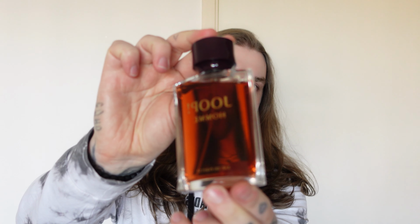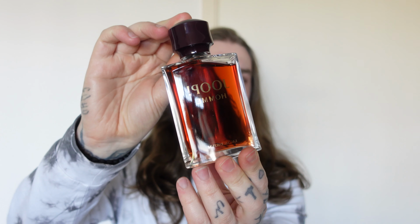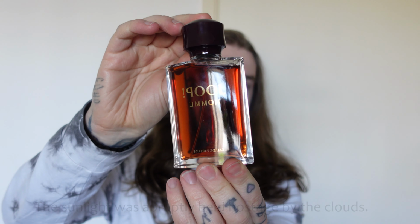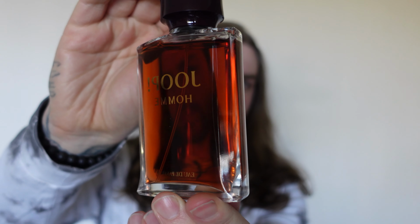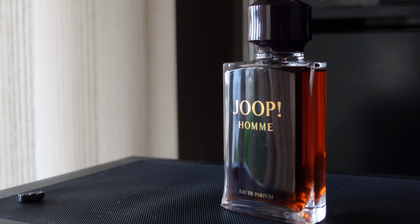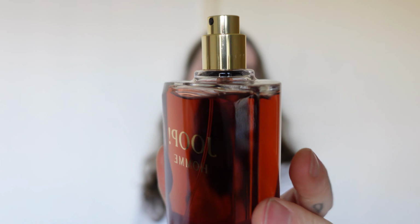So to get things started, we're going to have a look at the bottle. It's got a really rich, warm, sort of brown/burgundy color, and a gold atomizer. I gotta say, I'm a huge fan of the design. I just like the original Joop look anyway, but this is sort of like a classier take on it with the brown and gold. But we won't go there for this video.